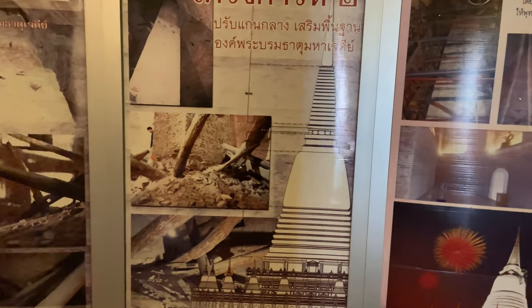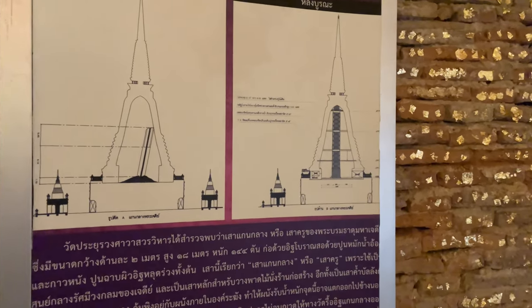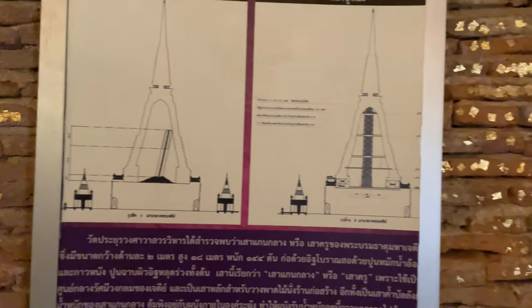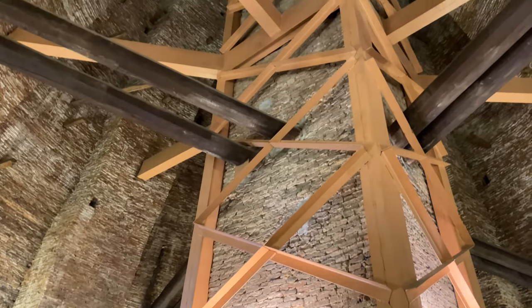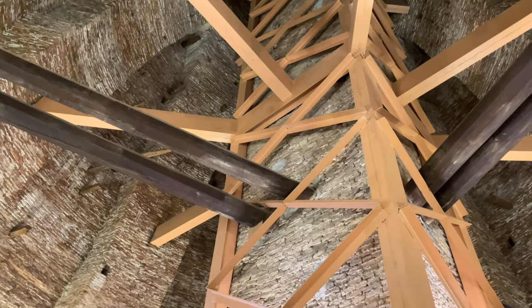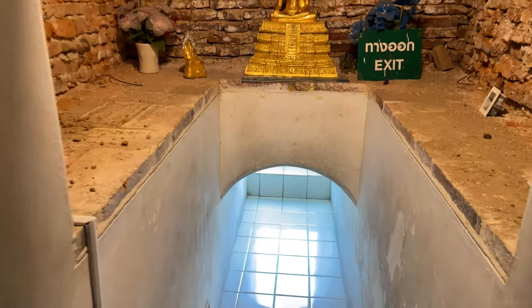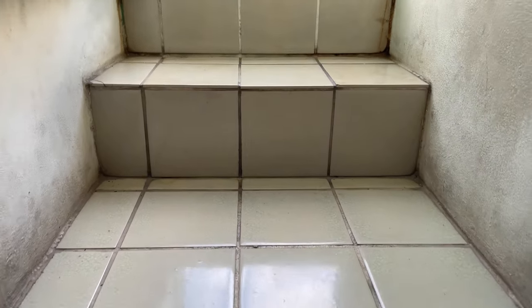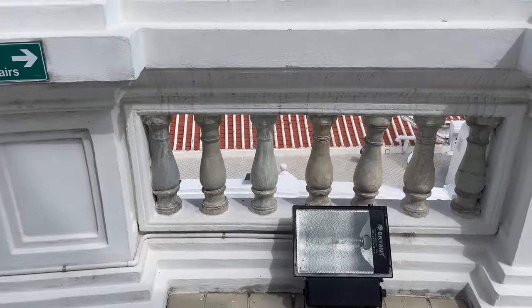It's all in Thai, talking about the restoration that they did. So it was about to fall over. The inside of the stupa was broken, and they've got it fixed up now. So this part right here had collapsed. And they've got it shored up now with those beams. Okay, so this is the exit. So you actually have to get down here and crawl your way out. Alright, that was hard on the knees.